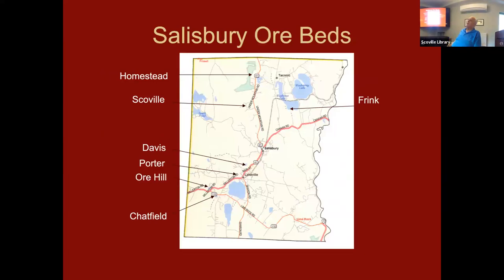But there are a lot more iron mines in Salisbury. And as you can see here, they tend to follow Route 41. But we started Ore Hill at 112 intersection with 44. Just down the road is another mine called Deep Lake, the Chatfield ore bed, and it's the same thing. It's a very steeply banked mine hole in the ground where they dug along the ore. If you go on up Route 41, you hit the Porter ore bed, which is behind the bank building now on the rear prop where Lakeville Journal used to be. The Davis mine is behind the Iron Master's Lodge.